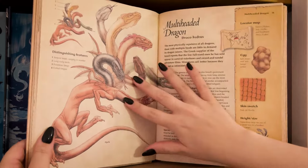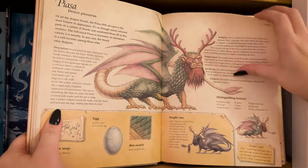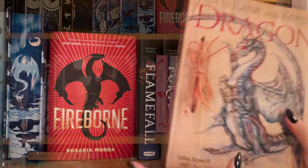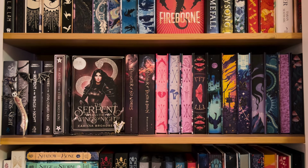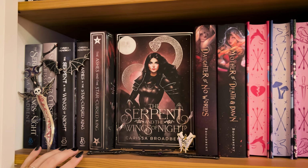So it's more of a coffee table book than anything, but I keep it up here with the rest of my dragon books. Now, moving on to the next shelf. This one has a shrine to Carissa Broadbent, and then it also houses a few of my absolutely favorite, prettiest special editions as well.